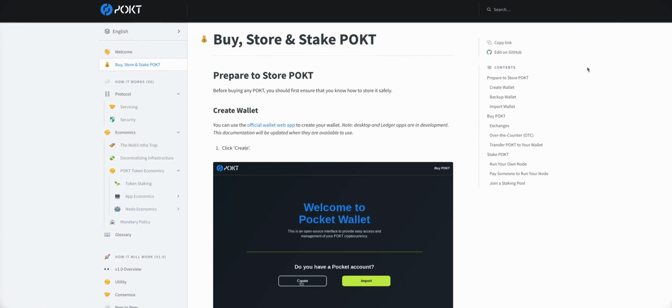So now that you're all excited and want to be a part of the future of Web3, you're probably asking yourself, where can you buy and store Pocket?